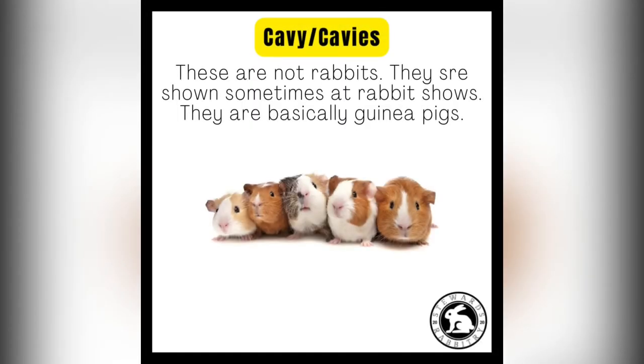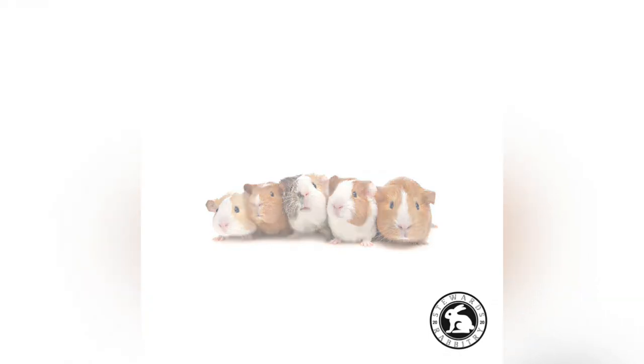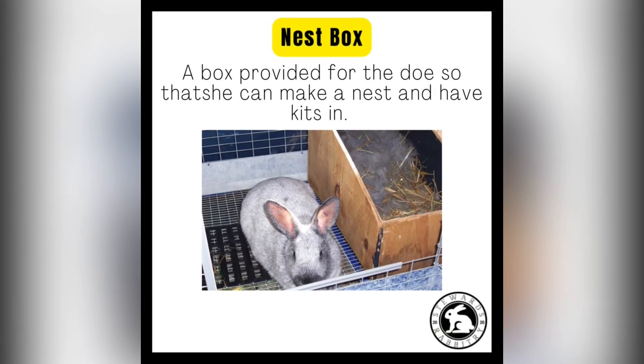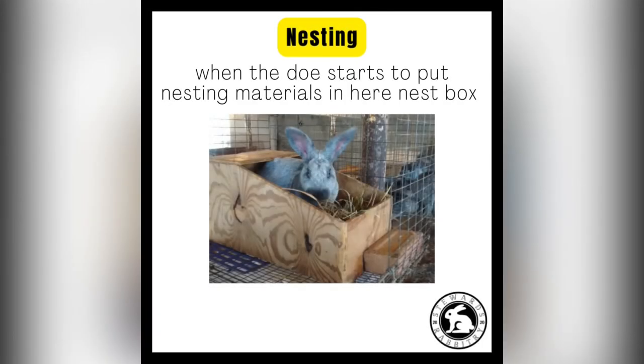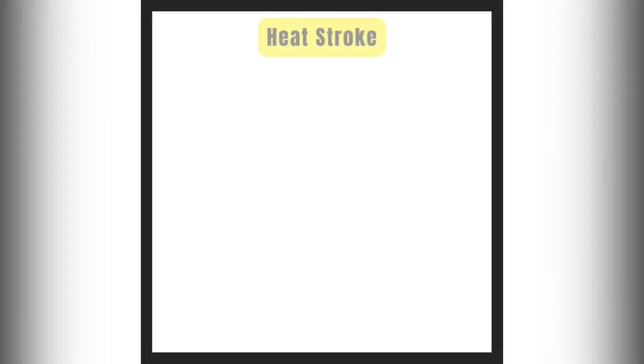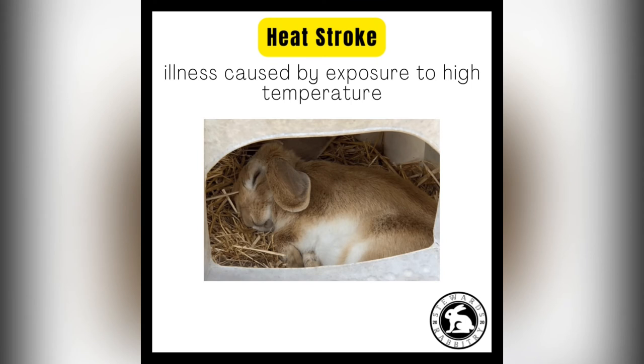Cavy or cavies. These are not rabbits. They are shown sometimes at rabbit shows. They're basically guinea pigs. Nest box. A box provided for the doe so that she can make a nest and have kids in. Nesting. When the doe starts to put nesting materials in her nest box. Heat stroke. Illness caused by exposure to high temperature.